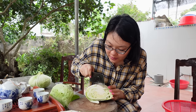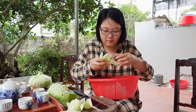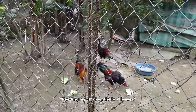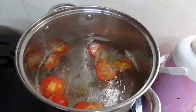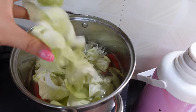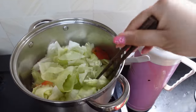I ate them a lot when I was a student. Just cut them into small pieces and then spread them. I'm boiling some ginger and tomato. Now I just need to put the cabbage inside. With the boiled cabbage, I just dip them in the fish sauce and eat them with rice.